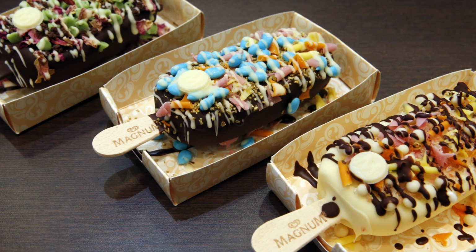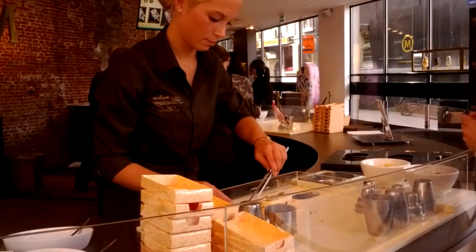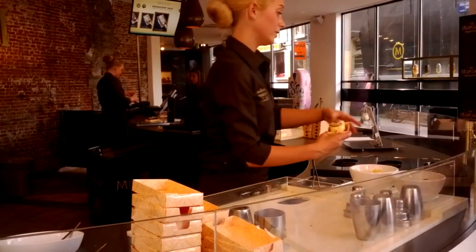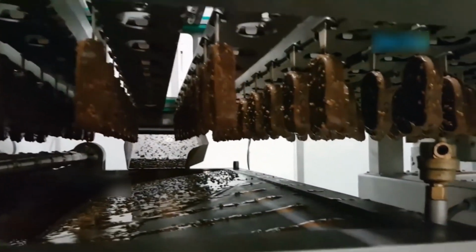Each bite of a Magnum is a sign of their commitment to quality. It's a mix of tradition and innovation, and an invitation to celebrate the sweet things in life. The journey from the farm to the factory and finally to your freezer transforms every Magnum ice cream bar into something really special. Remember that secret we talked about?